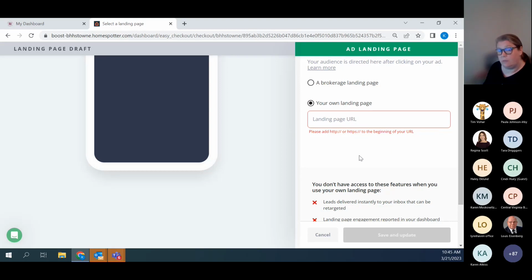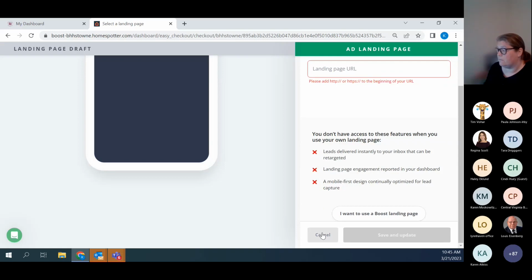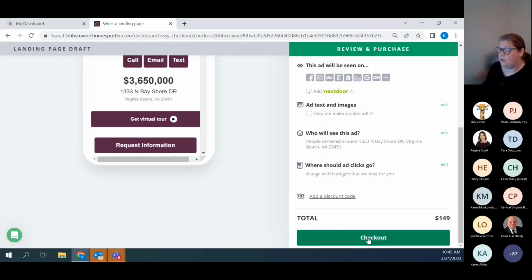The ads will be checked for relevancy though, and that's by the system. So if you're advertising 123 Main Street, your landing page needs to be for 123 Main Street or something related, just to make sure that there is a great user experience there. Okay. And after that, you can go ahead and check out.